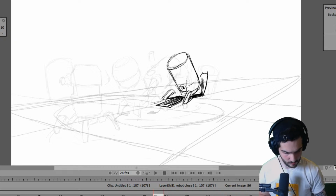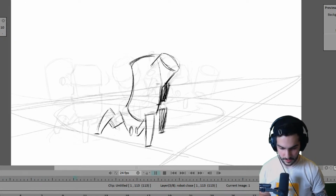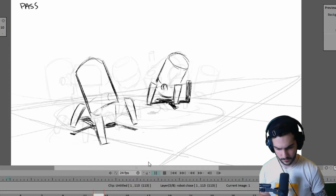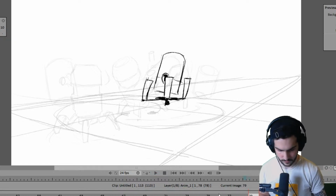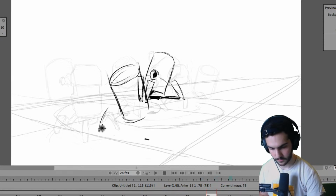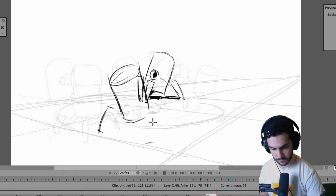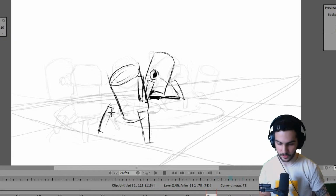Let's build that anticipation up more, right? And I really want to make sure I got the weight and everything, and the what's the word? Not the overlap, the follow through of everything. How do you think about shape design while animating? Well, in the early stages like this, don't think about it too much. Design after in the cleanup phases.